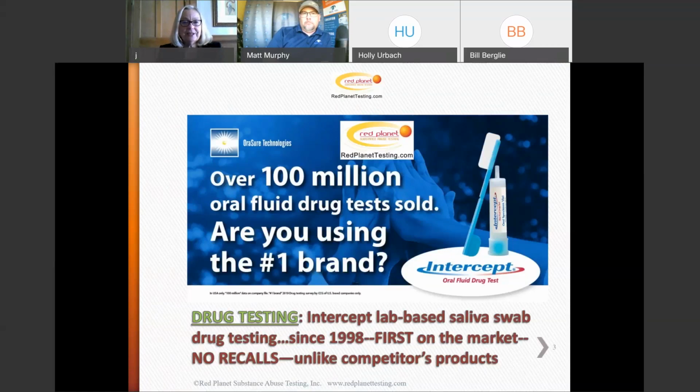So here's the first chart that we're going to talk about. Intercept was actually introduced in 1998, so it's been around for a long time, even though companies really haven't heard about it. It's the number one brand with all the voting going on, and like I said, it was first on the market. To me, that's really important because after about 8 years, 10 years, there were competitor products on the market. Even though one of those products came from a pretty good name, that one in particular was recalled after 3 months because of problems with the accuracy. On the other hand, Intercept has never been recalled. So to me, you really have a lot of confidence in the product.